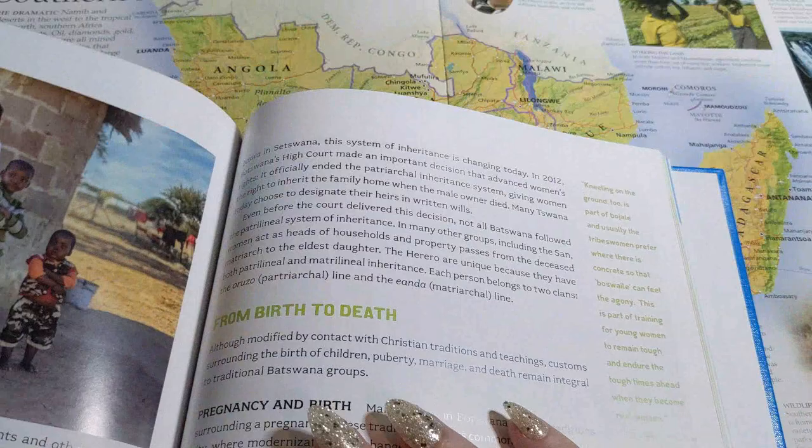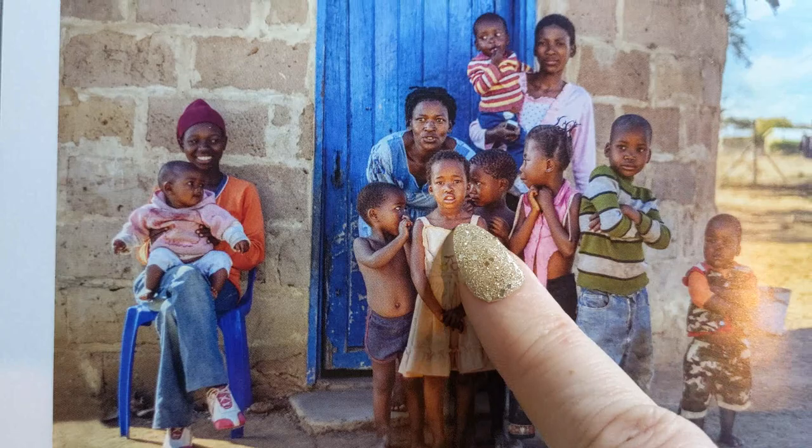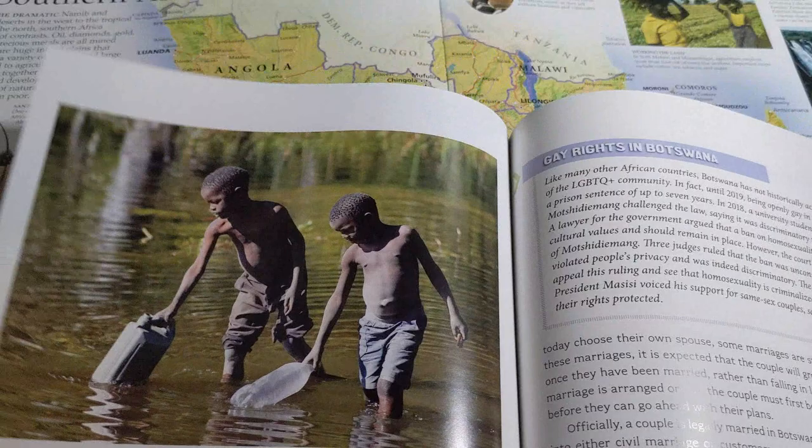Oh my gosh, more wonderful faces. Look at these two. Look at them. They are posing. This one's like, please save me from my crazy brothers. That's a great picture of a little family there. I love that. So cute. Collecting some water there. Helping out with chores.